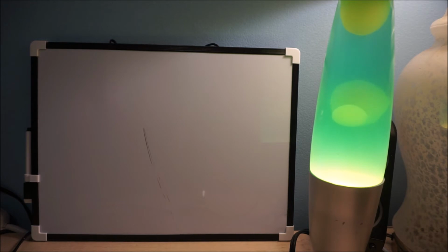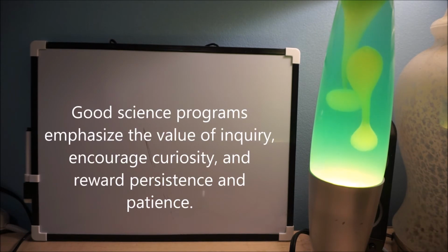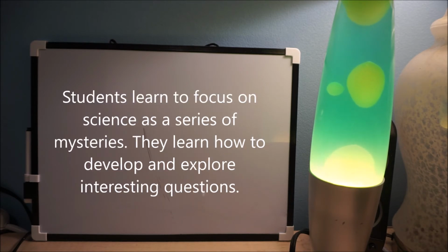Now, this quote is from A Dozen Reasons Why We Need High Quality Science Teaching and Learning in a 21st Century World by Elliot Seif. They say, good science programs emphasize the value of inquiry, encourage curiosity, and reward persistence and patience. Students learn to focus on science as a series of mysteries.